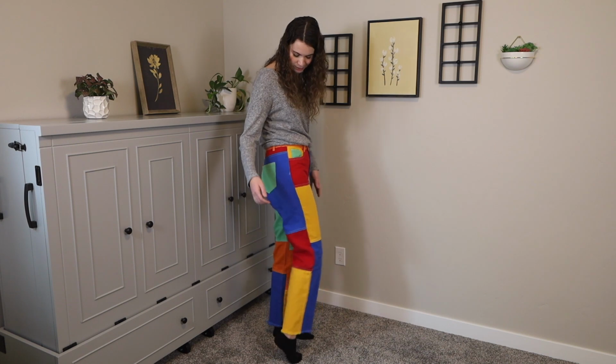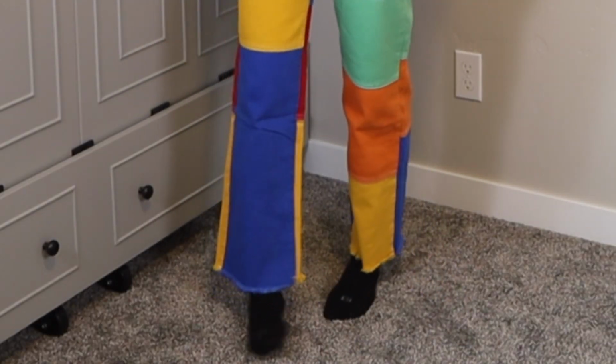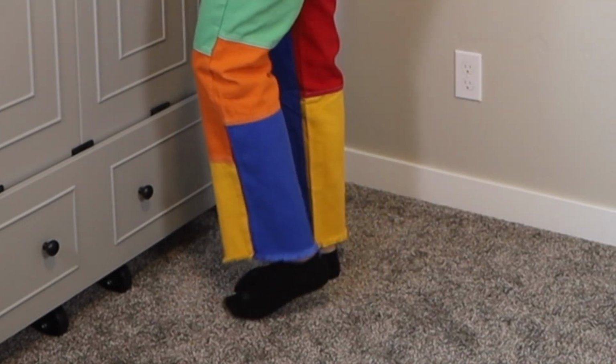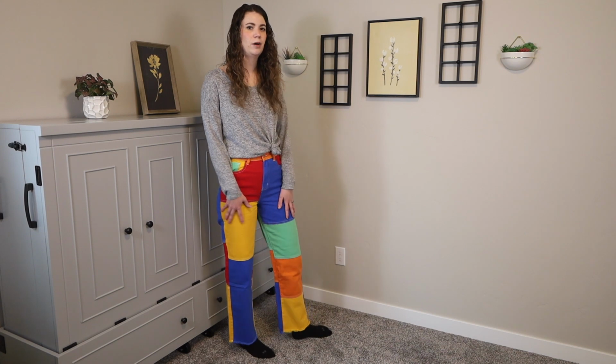I think they're so fun, so colorful. I think the length is actually pretty good. I feel better about the length on these than I did with the beige ones. They hit around the same spot, but they're a little bit longer. And I like that they have the raw edge hem on them as well.